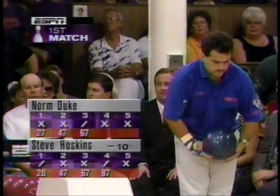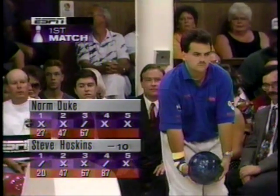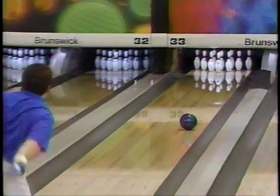And Steve Hoskins is looking to ride in on that strike for a double here. Well, he can't afford to let Duke get away. Once Duke gets it going, he's a great front runner. If you let him get away from him, you'll never see him again.